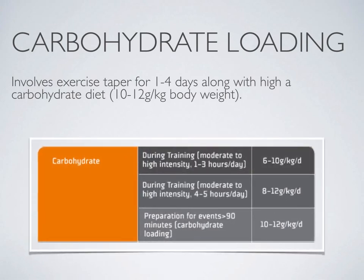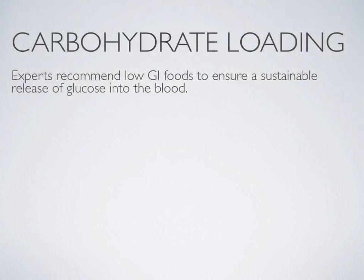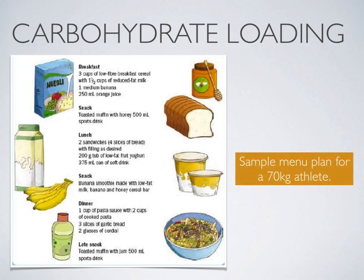Carbohydrate loading is important because when the athlete is about to participate in a really intense long distance activity, it's important that there is plenty of glycogen stored in muscles prior to the event so that the athlete has enough energy to complete their event. The idea of carbohydrate loading is to fill up or top up the muscle glycogen prior to the event. Experts recommend low glycemic index foods during the carbohydrate loading phase to ensure sustainable release of glucose into the blood. A sample carbohydrate loading meal would include plenty of carbohydrates such as breads, cereals, fruits, and starchy vegetables.